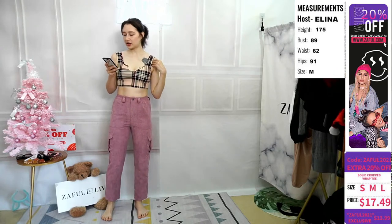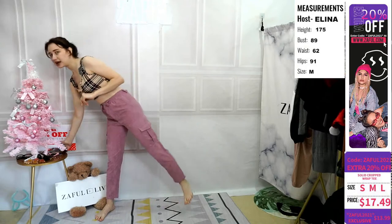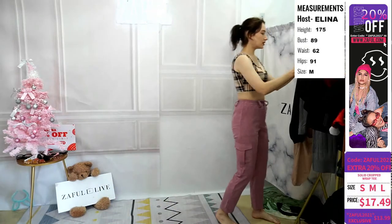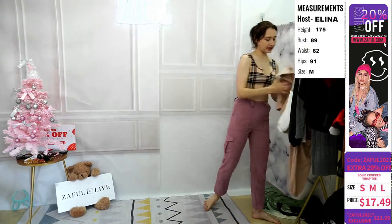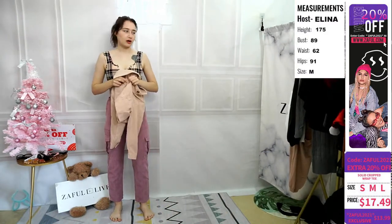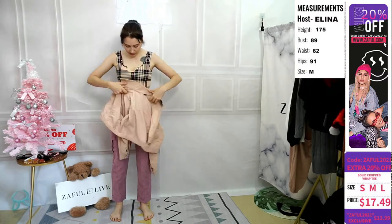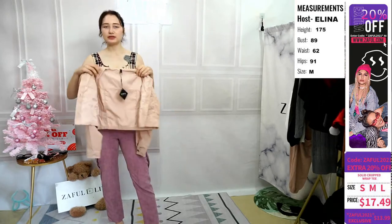Okay, maybe I'm gonna move on. I'm gonna try a new one. Actually, I can show you right now because I think it really fits. We have another item. I'm gonna show you because I think the color fits the trousers. It's almost the same material as the pants, but this one is a jacket.